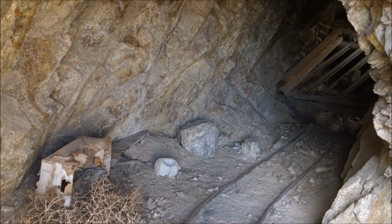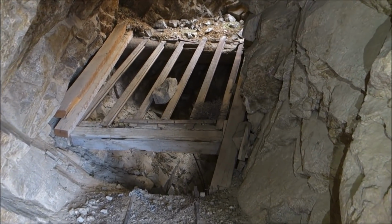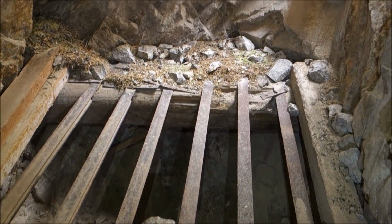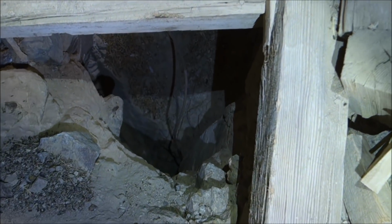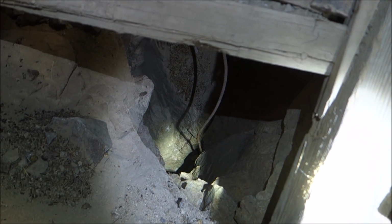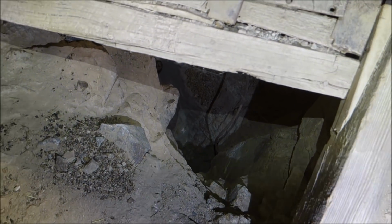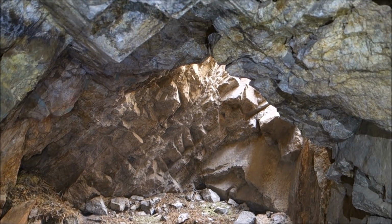Okay, make an entry into the adit now, and there's a grizzly. Didn't get to go very far in this one. Obviously that ties into that shaft that we saw above, and it looks like this might be an ore passage. That's way too narrow to be a proper shaft, but it does drop down a ways, so I'm guessing one of those lower levels will probably tie into this. Curious.